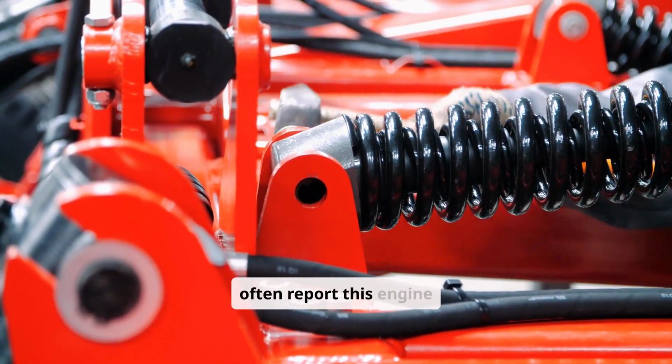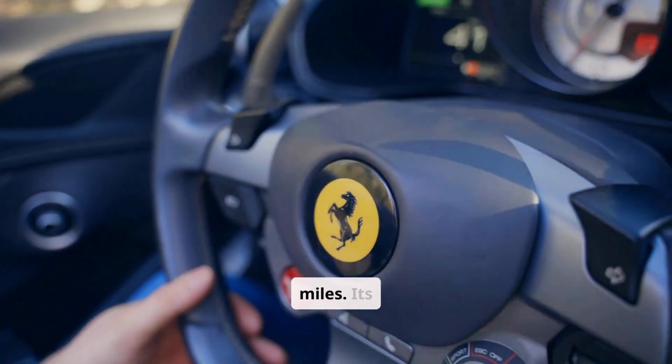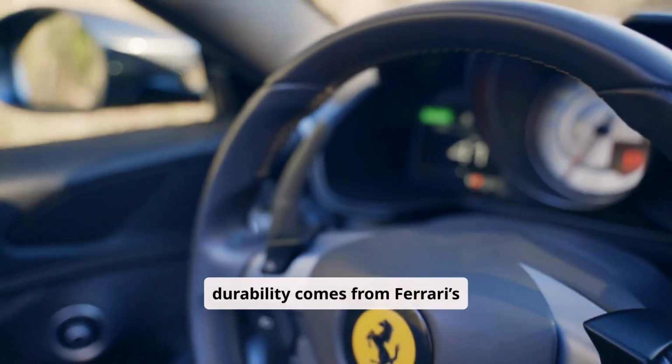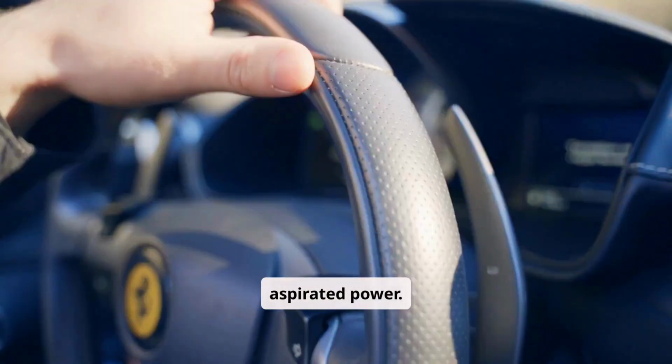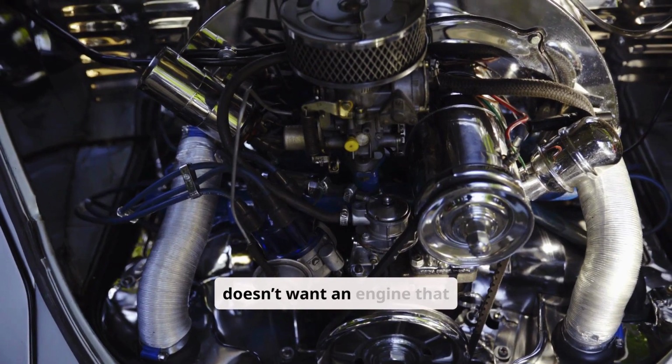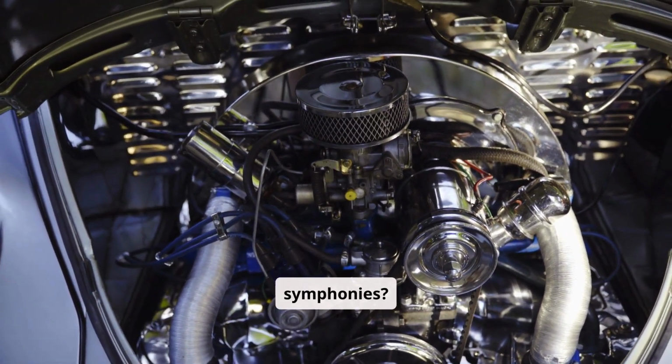Owners often report this engine running flawlessly for over 150,000 miles. Its durability comes from Ferrari's obsession with precision and high-revving, naturally aspirated power. And let's be honest, who doesn't want an engine that combines reliability with screaming V12 symphonies?